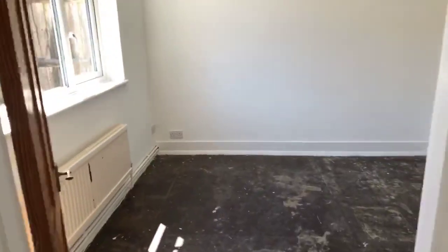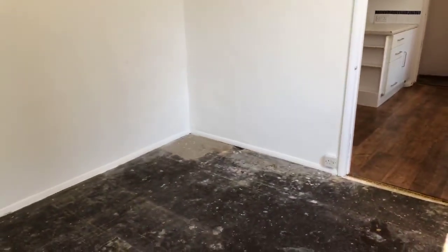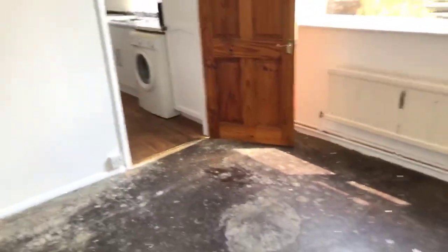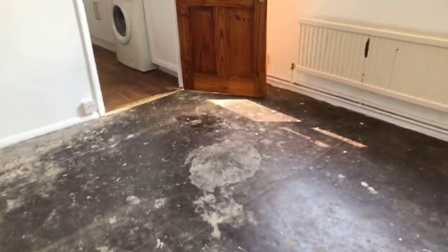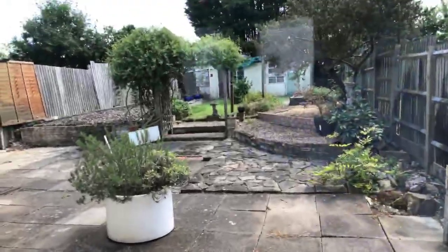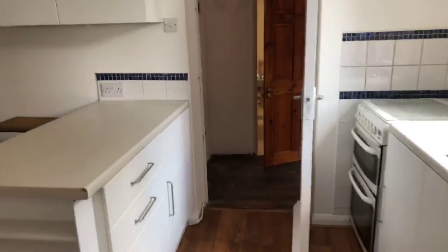So to the right hand side from the kitchen, we then have this room here, which could be a small dining room, or I believe that the person that was living here was using this as a bedroom. Just walking to the side to give you an idea of the size. You will notice throughout that there aren't any carpets in here. They were all removed. All the walls have been painted white, so it's nice and neutral for the next owner to come in and put their stamp on it. So back into the kitchen, lots of cupboard space up and around as well. And then there's a little recess there for your fridge freezer.